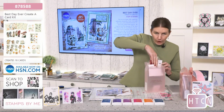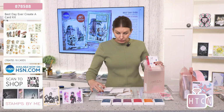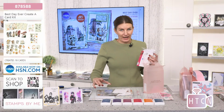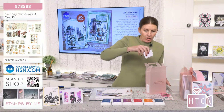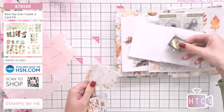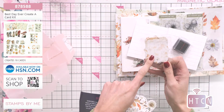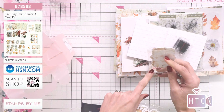We get our foam pads, two sets of foam pads. You literally do not need anything to open this kit and start crafting. Nothing at all. So you get your 3D foam pads. You get your ink pad, so if you want to use your stamp, you've got your ink pad in there. We have some tags. So if you want to stamp the sentiments on here or use them to embellish gifts so they all coordinate beautifully, you can do that.